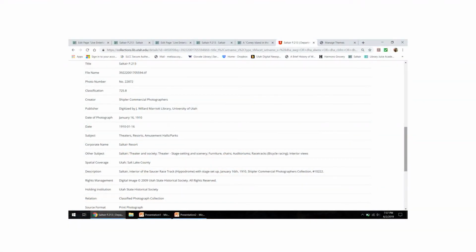Well, this metadata was made in, when was that made? Anyway, yes, it's a little old, right? The rights statement isn't really up to date.